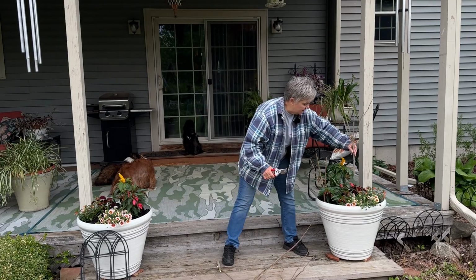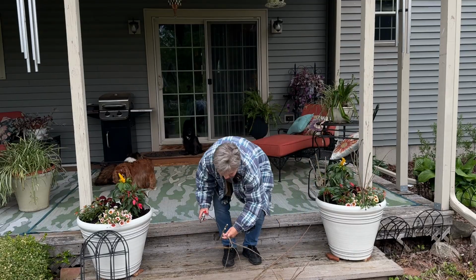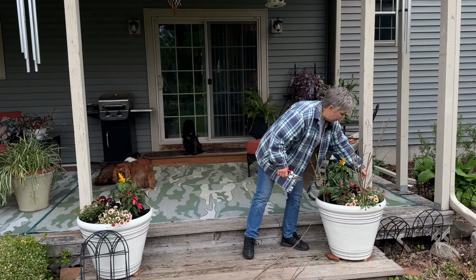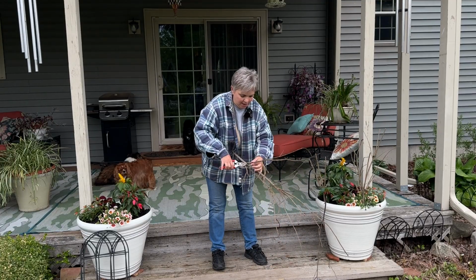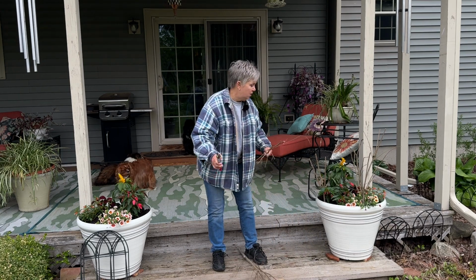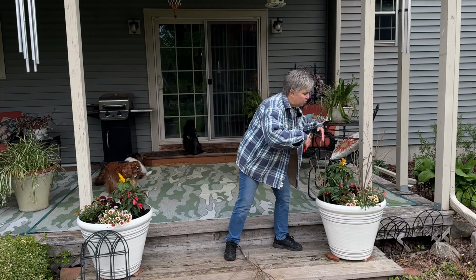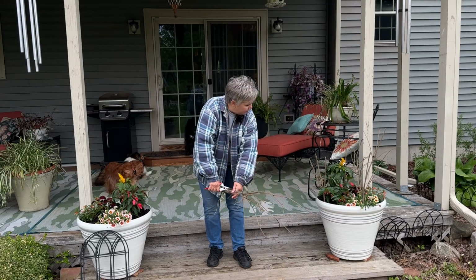So we're just going to stick some of these right in here. No need to do anything really special or fancy with them. We're just creating that canopy that's going to hold up the blanket or the sheet or whatever we're going to drape over the top of it, that's just going to protect it from the frost.